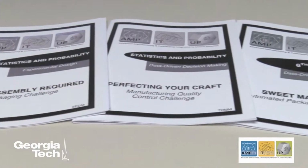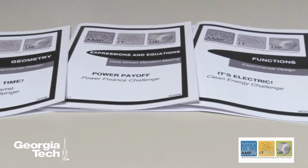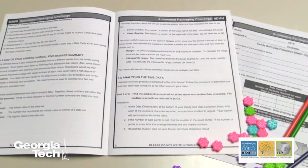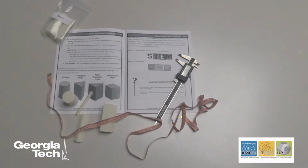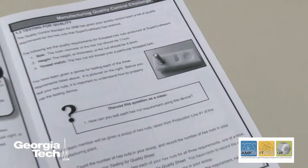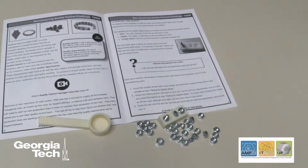There are 6 AMPITUP math units that highlight manufacturing. In addition to exploring measures of center and spread in the packaging challenge, students make use of box and whisker plots as they decide whether to automate a candy-making assembly line. They explore geometric properties while designing a game piece and take on the role of quality control agents, applying statistical inference to random samples of hex nuts.